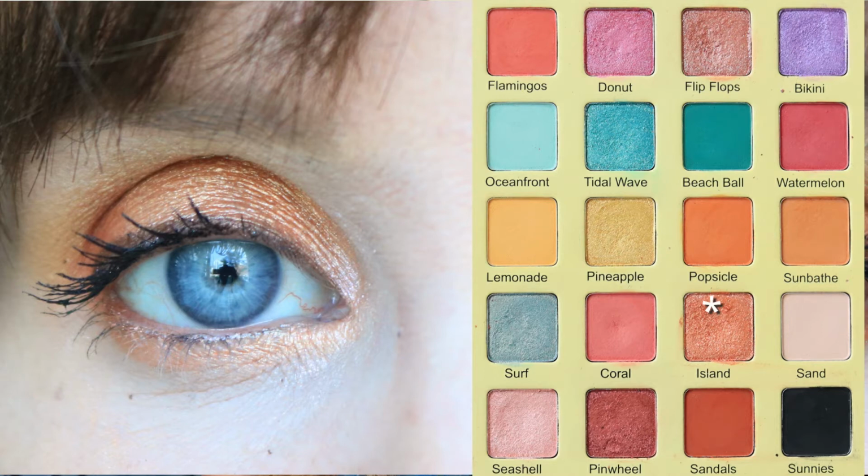I used Popsicle in the crease just to blend it out. I used a tiny bit of Seashell in the inner corner to brighten things up. And then again, I used a tiny bit of Sandals on the outer lid just to deepen the outer lid ever so slightly, just so it wasn't a one color look.